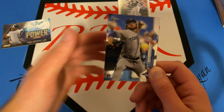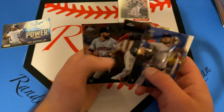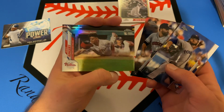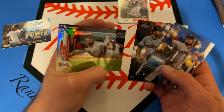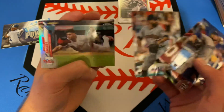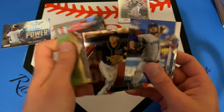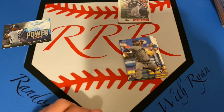Looks like we got an Anthony K rookie card. Trea Turner. Jose Urquidy rookie card. Yeah, Scott Kingery refractor. Rainbow, I think. Rainbow foil refractor, something like that. I believe that's what that's called. So there we go. We got two rookies out of that. Love Topps Chrome.